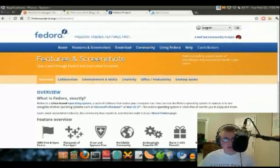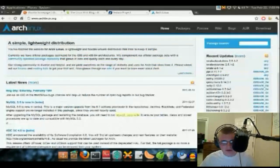So I'm going to be trying out Fedora, Linux Mint, and I think I'm going to give OpenSUSE a try. Is that how you say it? I don't know. I'm not very good with pronouncing stuff, but anyway.